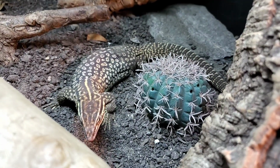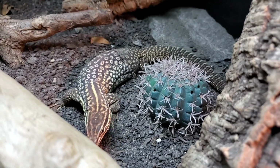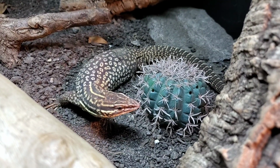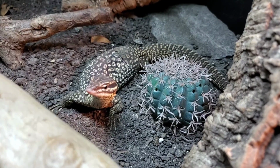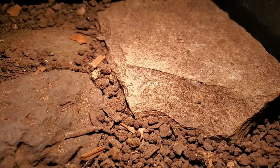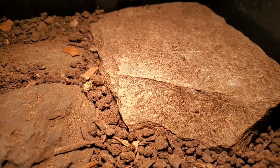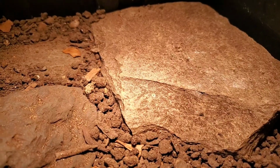Now, baby Ackies can eat every day to about 5-6 days a week, and adult Ackie monitors will eat about 3 times a week. They'll obviously eat more than what a baby will eat in one sitting. Now the thing is with these guys, they do have a high metabolism because of this very hot basking spot that they have. Mine averages are around 145 degrees, sometimes getting as hot as the 160s, and on cold days getting as low as 130, 135.